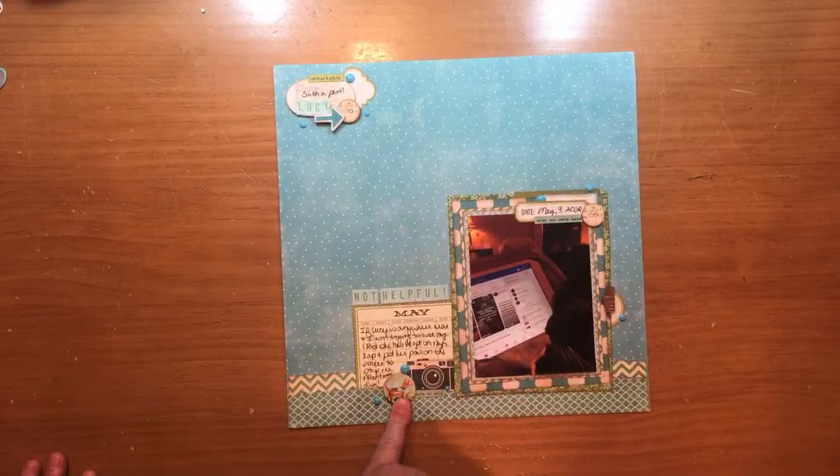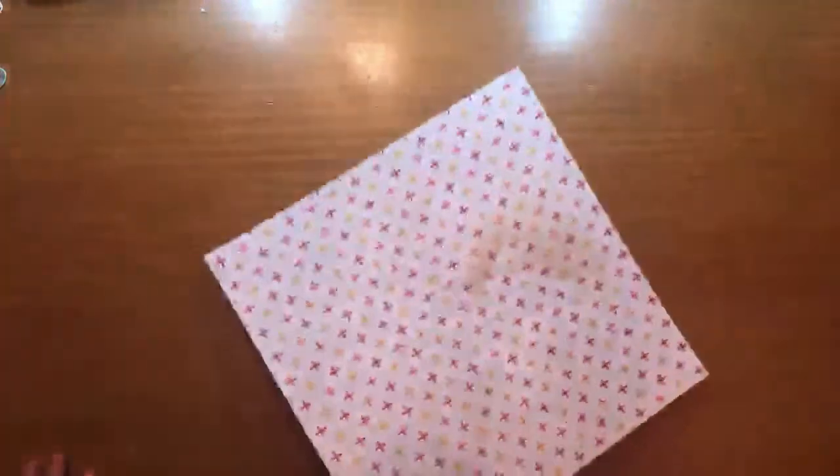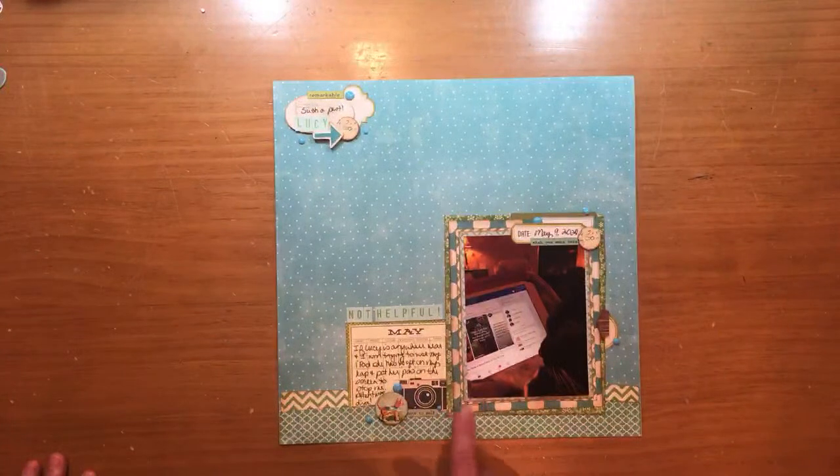And here, my goal was to use up some October Afternoon, which is what this is, and this. And then I found this other sheet, which is not October Afternoon. I think that's Jelly Bean Soup, but all these layers are October Afternoon.